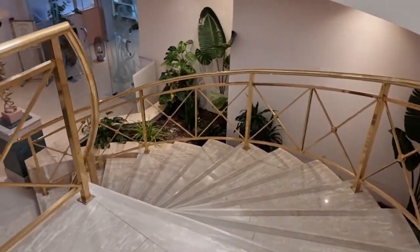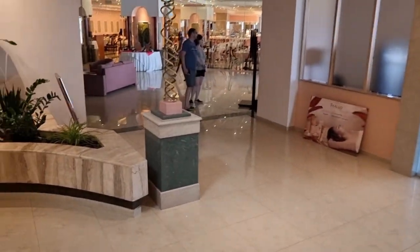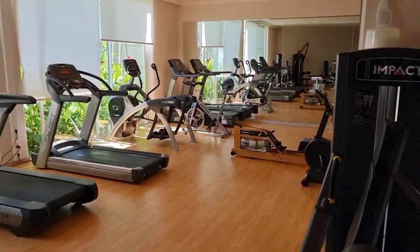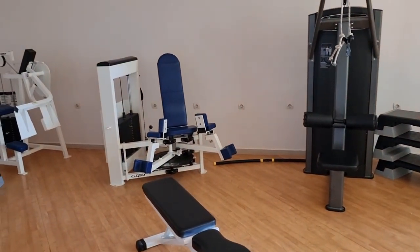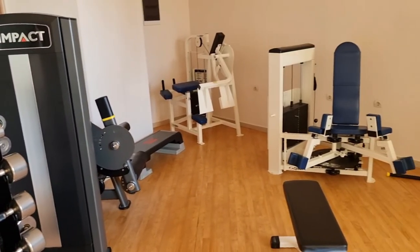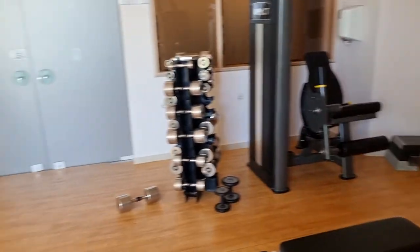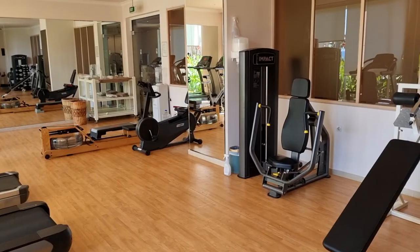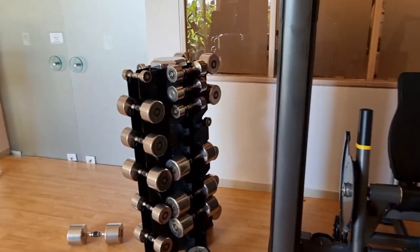And here is the main restaurant area, the gym, the spa area. This is the gym area. As you can see, they have plenty of machines. And it looks clean. And the machines are in good condition. It's not very big, but it has everything you need to do a proper workout.